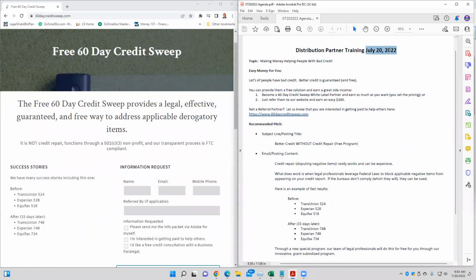So here we are on July 20th, 2022. Our topic is making money by helping people with bad credit. Now, truth is, you and I know there are a lot of people out there with bad credit, and I think that number is growing nearly exponentially. Through the pandemic, there were disruptions, there were some subsidies and PPP money and such, and that's come and gone now, and all indicators are that more and more people are having financial trouble now, and bad credit is impacting a lot of them.